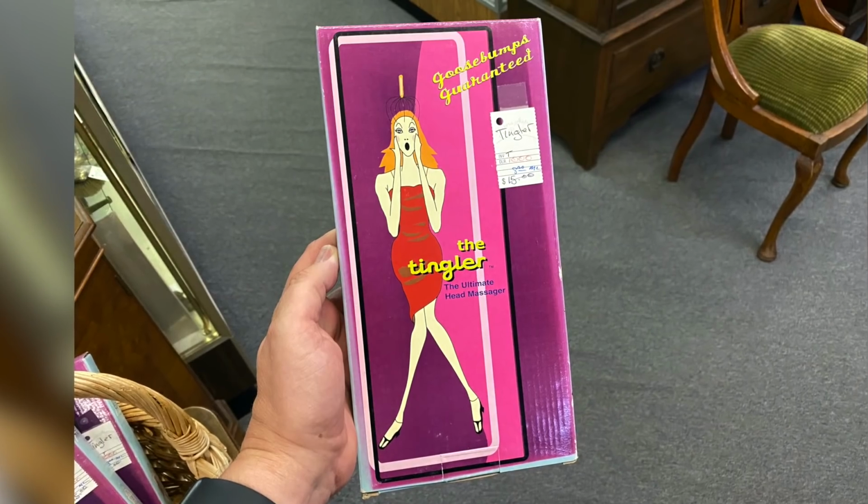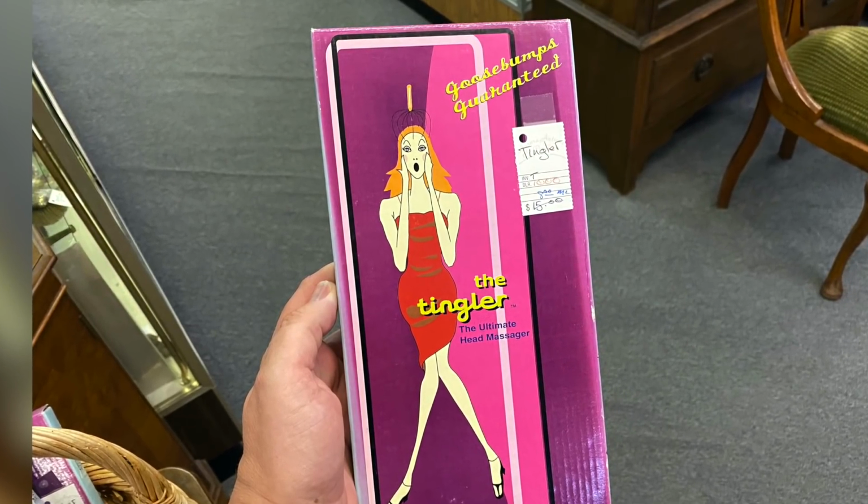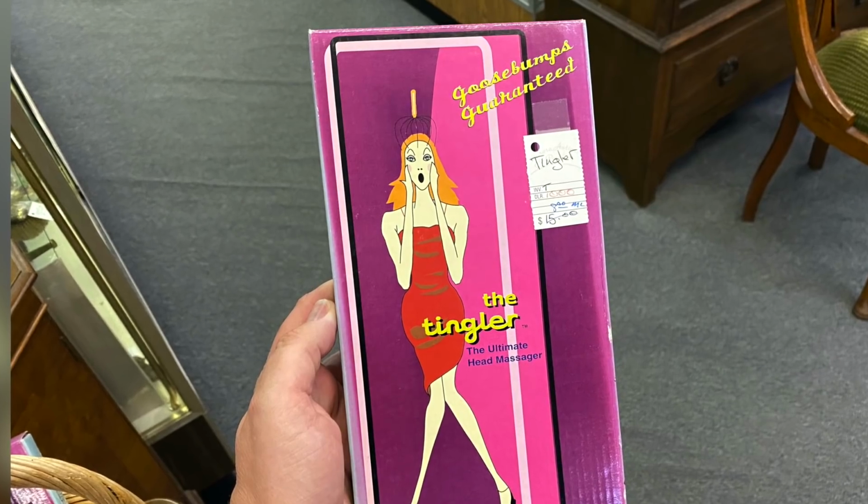And then my wife found this thing called the Tingler, which massages your head. She was very excited about it for some reason, so I bought it for her, sure.